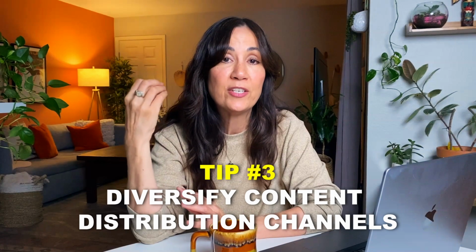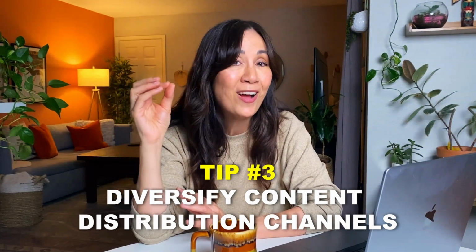And number 3, be sure to diversify your content distribution channels. So you cannot rely solely on SEO anymore. So you also may want to pay attention to other things like email, LinkedIn, content syndication channels, in-person events like trade shows. And lest we forget, there is another search engine.